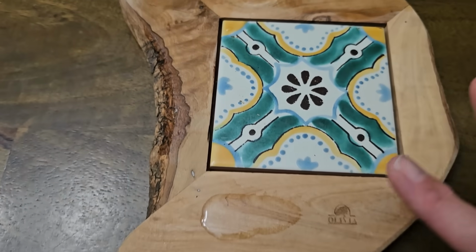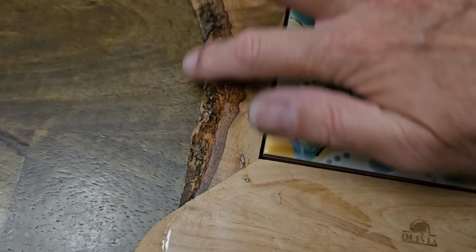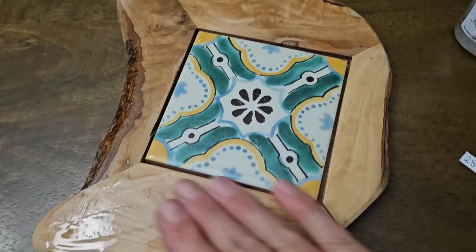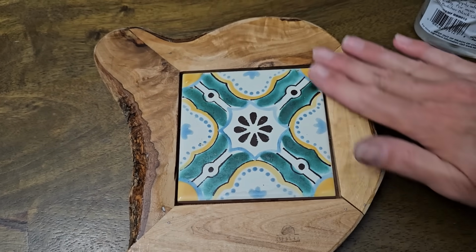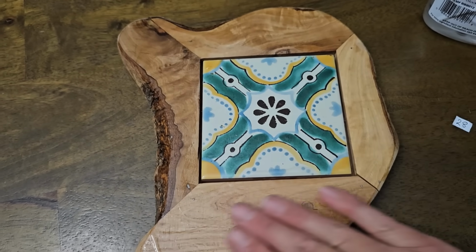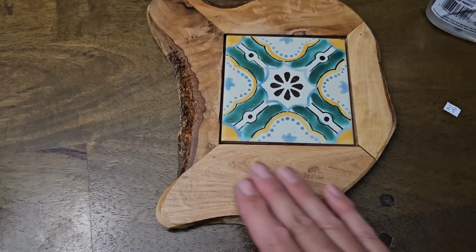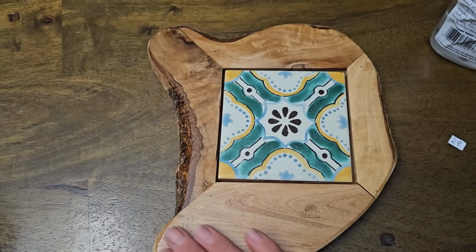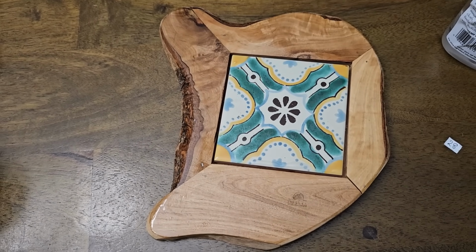Look at the difference that makes, especially on the burled part here. It is just a gorgeous, gorgeous piece. What a difference that oil has made. Oh my goodness, I love this. It's Tunisian olive wood and it looks absolutely gorgeous.